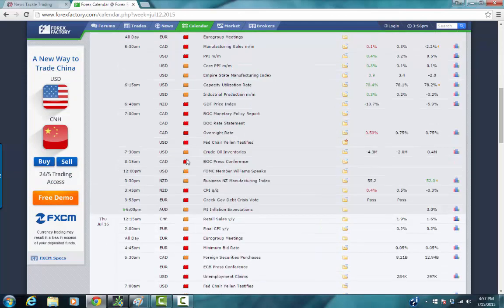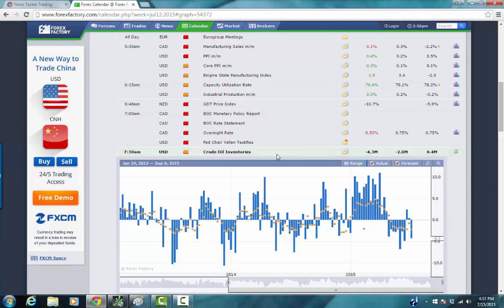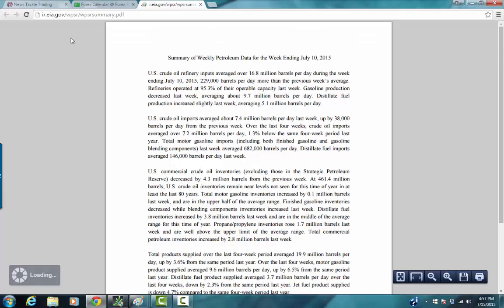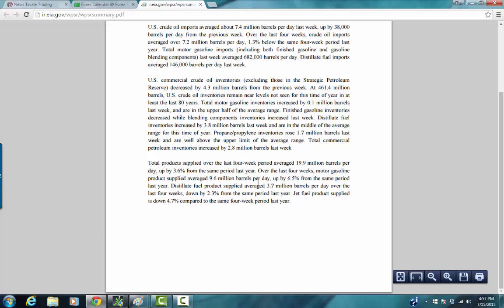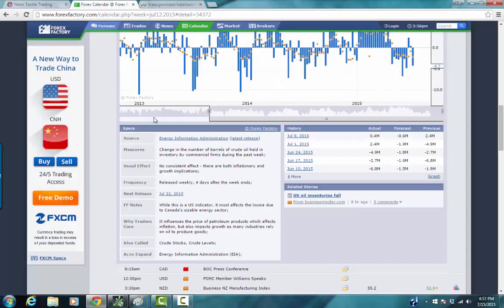All right, today, big event. Go back and look at the numbers, crude oil inventories. And if we look at the charts on crude oil inventories, I talked about it for just a minute, you'll notice the inventories were down here, -4.3. But the big thing was, and this was the key, and I went and read this, and I thought, you know what? Why not get the information right from the horse's mouth, as they say? This is from the EIA, and I want you to read this right here. U.S. crude oil inventories remain near levels not seen for this time of year in at least the last 80 years. We have a lot of inventory out there. We also have the Iranian situation, global risk. Watch out. Crude oil prices could easily rally. They're very volatile, but a lot of the fundamentals are pointing to bearish pressure right now.